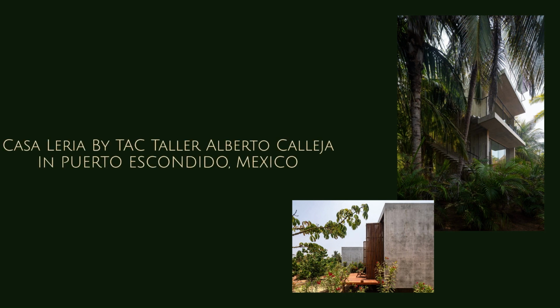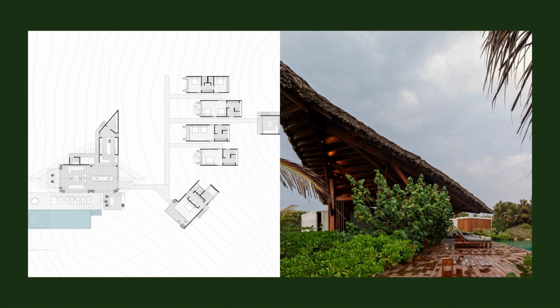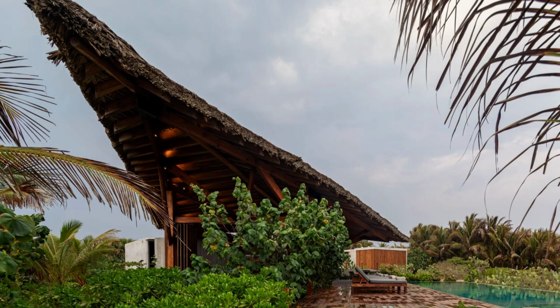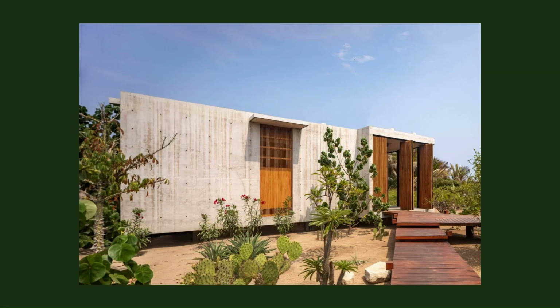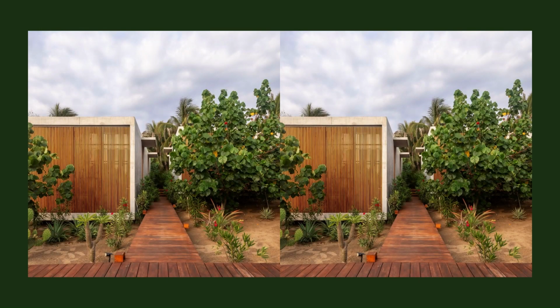Casa Leria by TAC taller Alberto Calleja in Puerto Escondido, Mexico. Casa Leria is located on a seaside plot of land in the municipality of El Tomatal, Puerto Escondido, Oaxaca. We are faced with a comprehensive program of areas to meet the family's usage and permanence requirements.